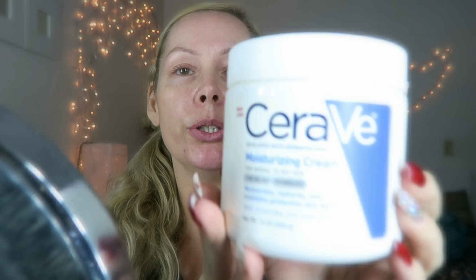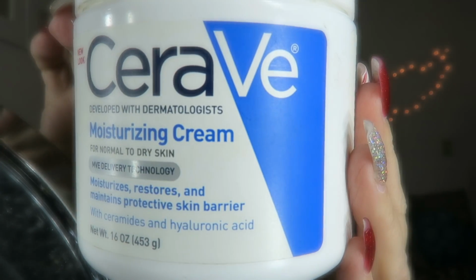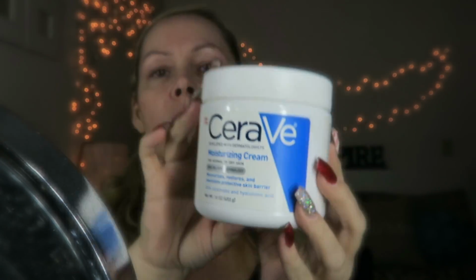So at nighttime, after I remove all my makeup and stuff, I'll use this CeraVe moisturizing cream. I use this at nighttime and I just kind of lather it all on, let it soak in all night. This has been my go-to for quite some time now. It just replenishes any kind of dryness in my skin, and I haven't had any problems with dryness or oiliness since I've been using this. So maybe my face is getting hydrated as best as it can at this point.